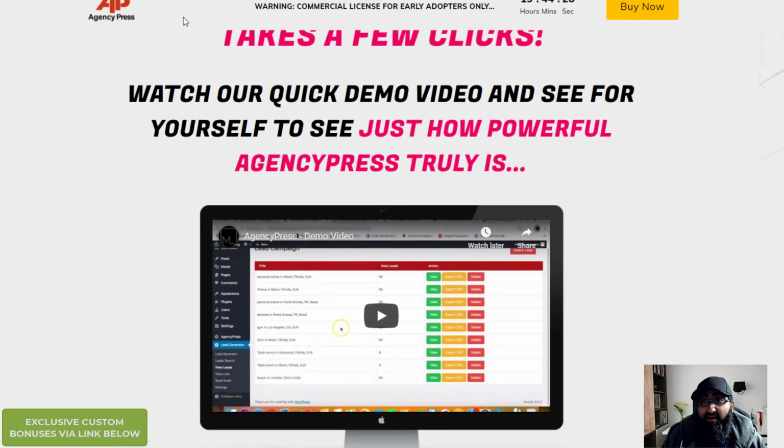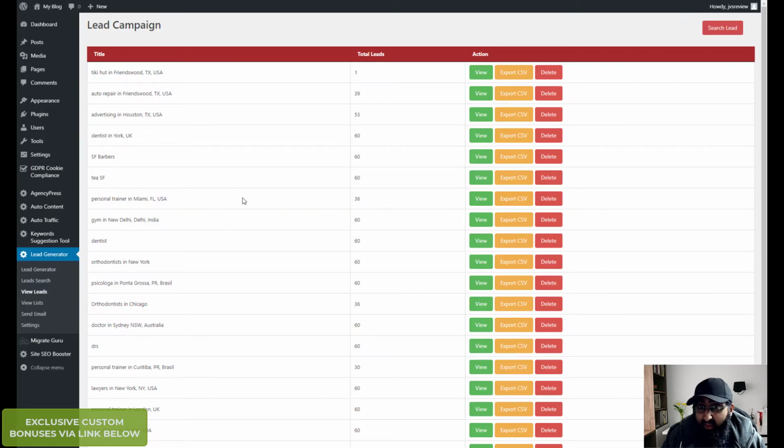Okay, the rest of it you can read. Let me show you the software now. So this is a WordPress plugin, so basically you'll need WordPress hosting. And let me show you. This is my favorite tool, the lead generator.